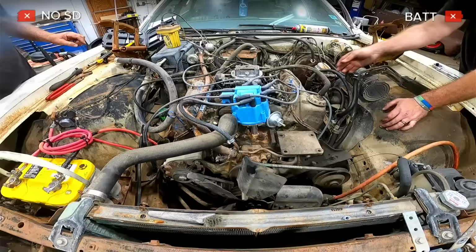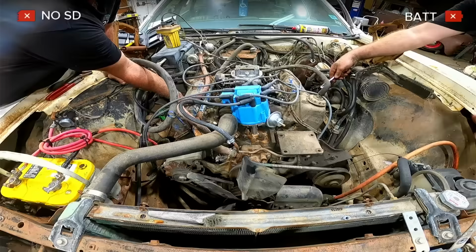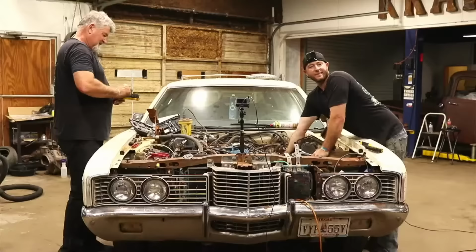We have a few people saying make it a sleeper, hot rodder, leave it as is and just drive it. Yeah, a little bit of everything. What would you do, Christian? This is an interesting question. You're just not going to answer, are you?